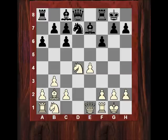It's not so fashionable these days. It's probably not particularly strong, but it's quite surprising. People think queen e1, that's an odd move. I think Hebden played it once.